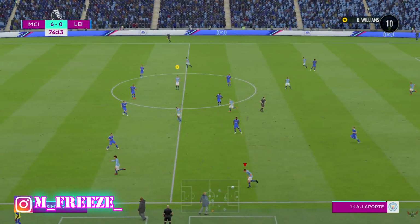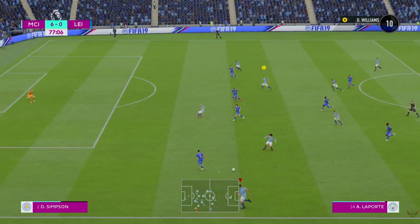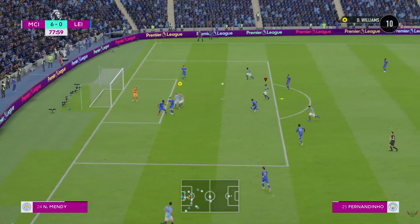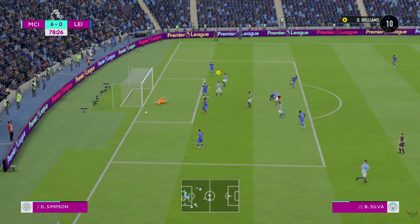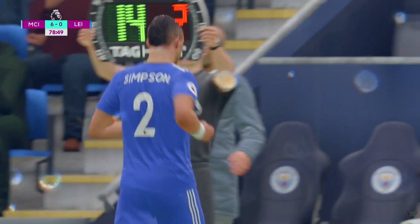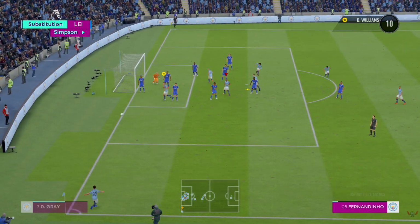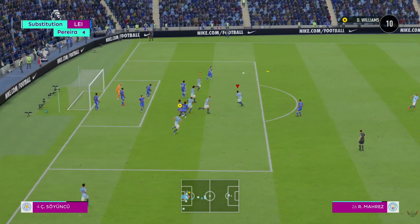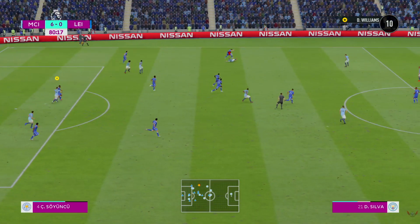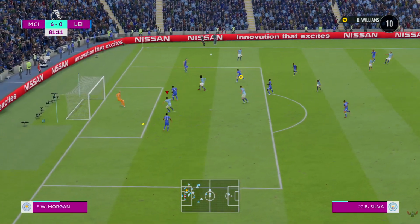So we're coming down now towards the last 15 minutes. Sané. Room now out on the wing. Only partially cleared. Fernandinho. There'll be a signal here at the corner. Put the corner in the middle. It's broken down and they'll have to try again. Here could be an opportunity. They've won the ball. Opportunity to cross it now.